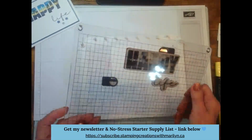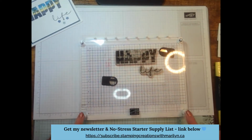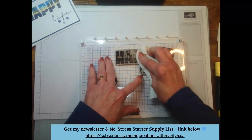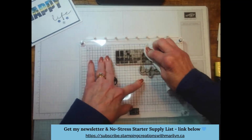So I've inked the stamp. I'm going to place it on here. And it's not touching the paper until you push down on it. But with a rubber stamp like this, you don't push very much. It's almost there.